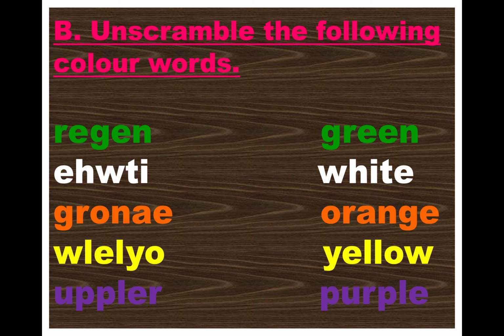Yes, it's green. And the spelling of green is G R E E N, green. The next one is E H W T I. What is this? Yes, this color name is white. W H I T E, white. And the third one is G R O N A E. Is this a correct color name? No. Then write here the correct one. O R A N G E, orange. And the next one is W L E L Y O. What is this? Yes, yellow. Y E L L O W.